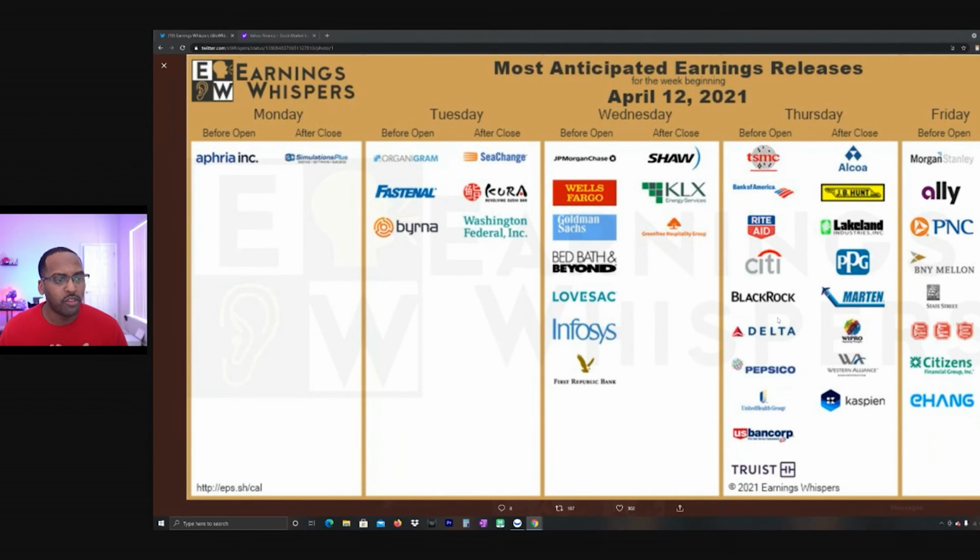And then we'll get a report from Delta, which is going to be huge too, because we're going to start seeing what the numbers are looking like when it comes to rebounding back from travel during the summer. It's increasing ticket fares coming in. It's people increasing their bookings at that point in time. That's going to give us a little headway into what's going on with that. And interestingly enough, eHang is out there as well. eHang is that company that's getting into the eVTOL space, the electric vertical takeoff and landing space. So pay attention to that too.